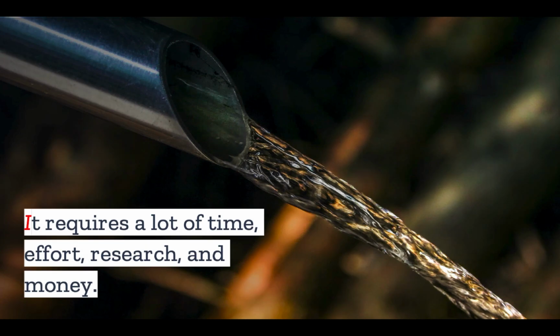So this gave you a brief overview of the top items you should consider when bringing utilities to vacant land. Bringing utilities to a property is a long process that requires a lot of time, effort, research, and money. So it would be a good idea to consult with an engineer prior to purchasing a property or beginning the process of construction. But having said all this, it can certainly be worth it if it transforms your parcel of land into your dream home.